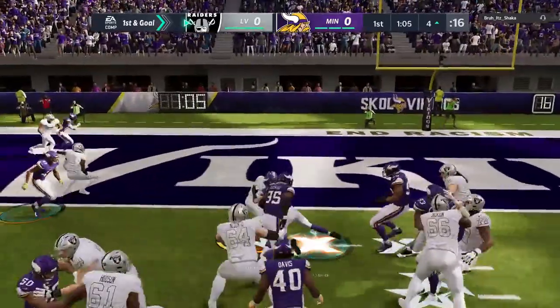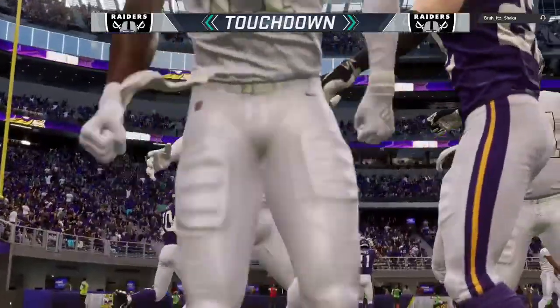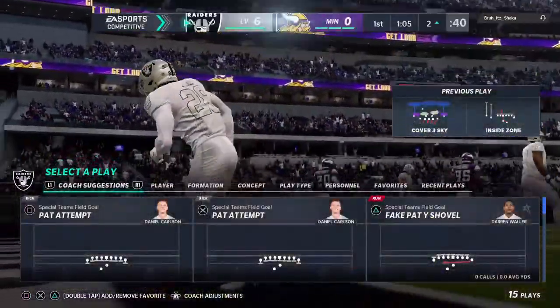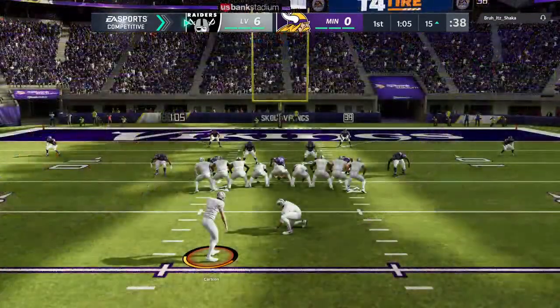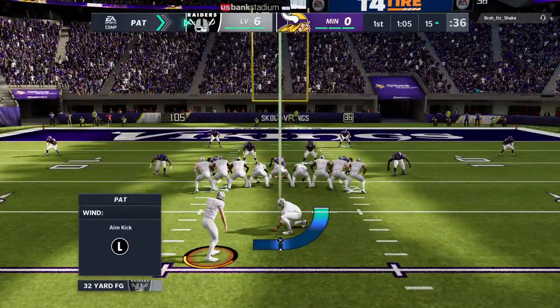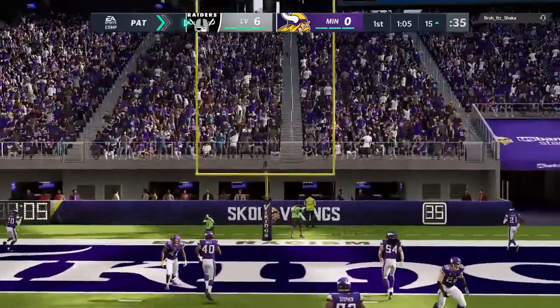Here's Jacobs. And he's over the line and in for a Raider touchdown. Taking it in from 4 yards out. And the Raiders drive right down the field and score on the opening drive. They've got to love that. 9-play drive results in 6 points.